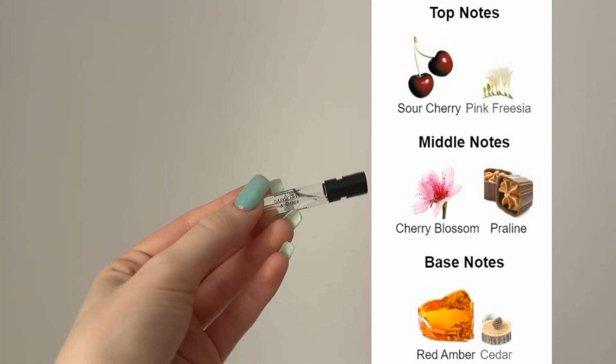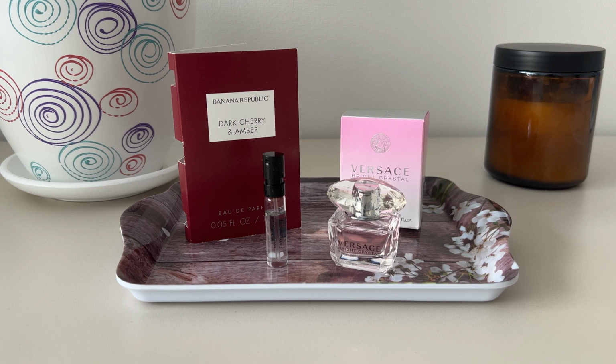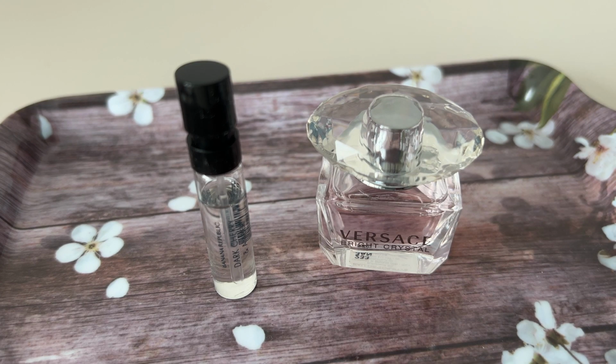On an initial spray, this one smells like cherry candy, which I'm not a huge fan of because it's too sweet even for me as a sweet fragrance lover. This one has pretty bad longevity, unfortunately, so it's been really hard for me to distinguish the base notes. I had to wear this one all week to do this. When I do feel the base, it smells very warm and comforting, mostly due to the amber note, which I love. However, it usually disappears off of my skin after like 3 hours.